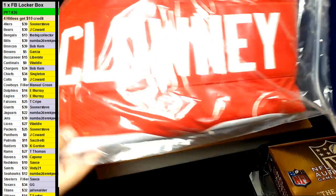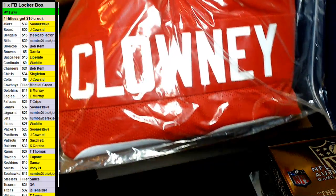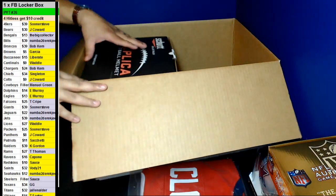Gigi, how many you got, Gigi? Yeah, how many do you have? Do you have that color? I bet he has red, white, and blue. Clowney. Number five. What's he saying? Number five.